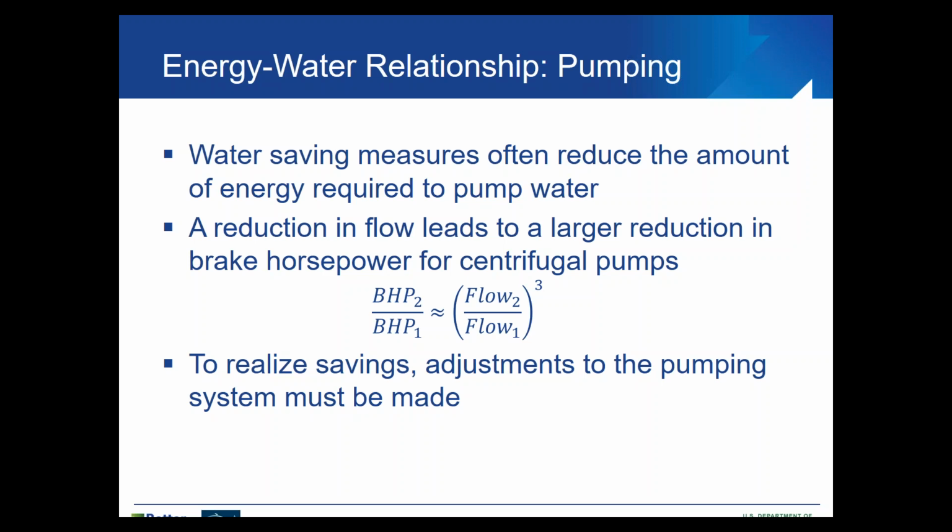a pump to move water goes with the cube of the flow. So what does this mean? If you look at the equation there in the middle, think energy required on the left, flow on the right. If I double my flow in my facility, following just the principles of physics, that's going to be an 8-fold increase in the energy consumption. Whereas if I halve the flow in the facility, it's going to be 1/8 of the energy consumption. And that's what the cube power does. There's a strong power with these affinity laws, but it shows that relationship between energy and water.